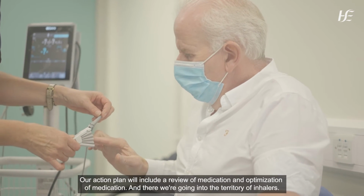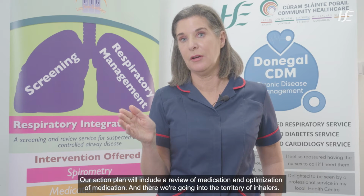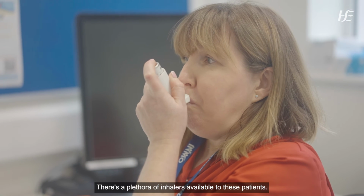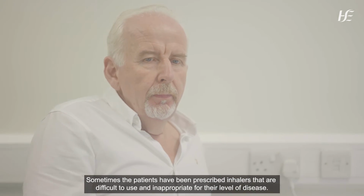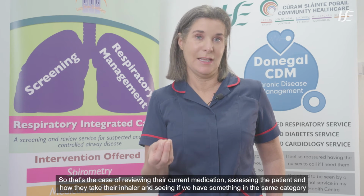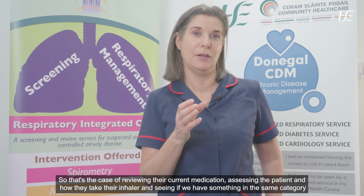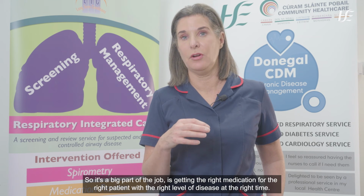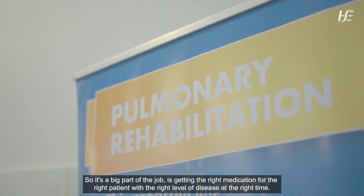Our action plan will include a review of medication and optimisation of medication, and there we're going into the territory of inhalers. There's a plethora of inhalers available to these patients. Sometimes the patients have been prescribed inhalers that are difficult to use and not appropriate for their level of disease. So that's a case of reviewing their current medication, assessing the patient and how they take their inhaler, and seeing if we have something in the same category or a different category if indicated, and start that patient on the new inhaler. So a big part of the job is getting the right medication for the right patient with the right level of disease at the right time.